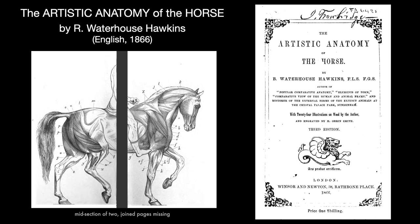Of interest, Hawkins' Artistic Anatomy of the Horse was published by Winsor & Newton, the manufacturer of artists' oil colors and materials. A fascinating catalog of their 19th century art products can be found at the end of this publication.